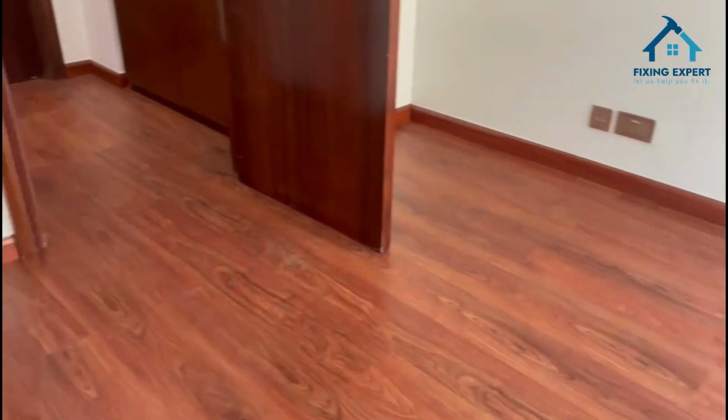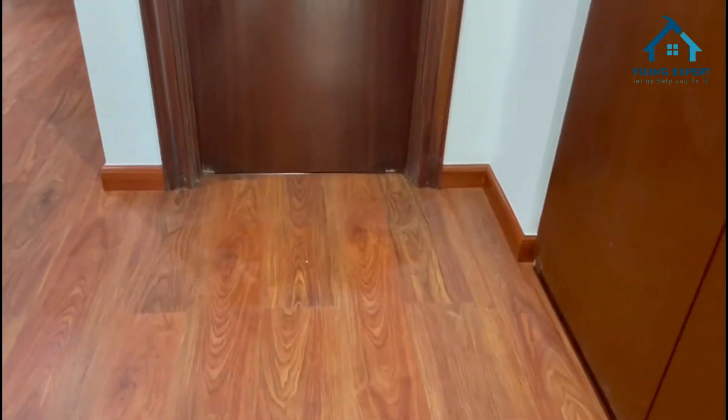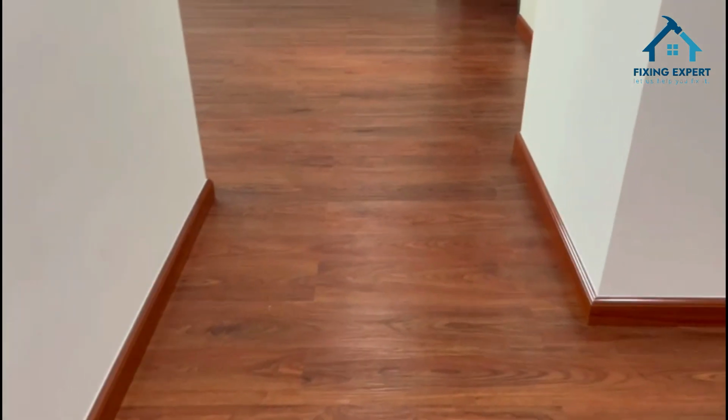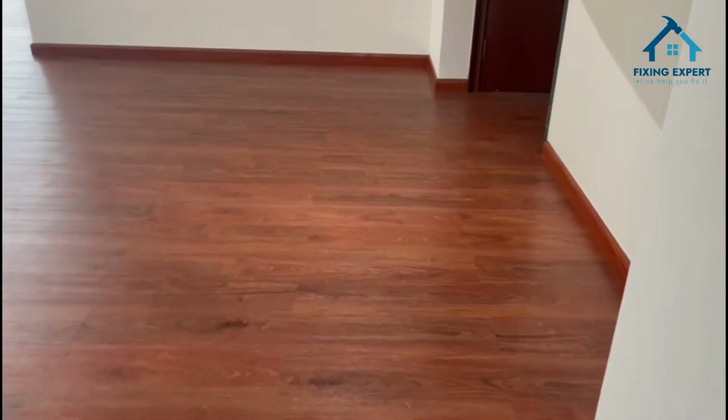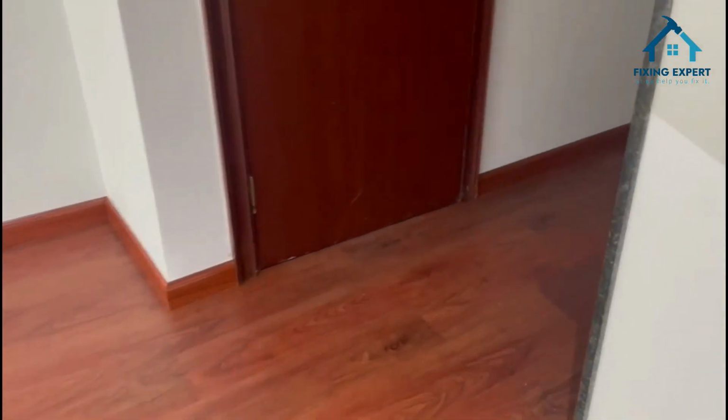The great thing about our flooring is how it fits with every room in the apartment. It doesn't matter if it's the living room, the bedrooms, or the hallway, our flooring makes it all look classy and put together. Not only does this flooring look good, but it's also easy to keep clean. It can handle anything from a little spill to lots of people walking on it, all while staying looking great.